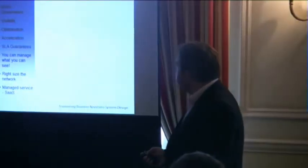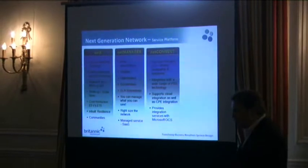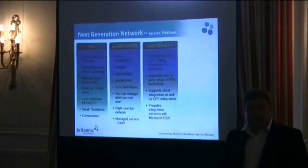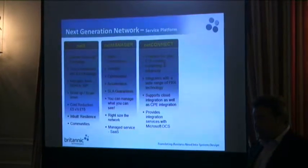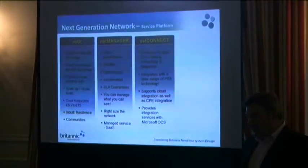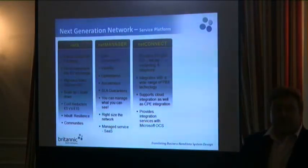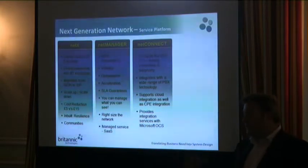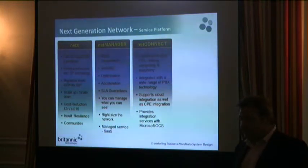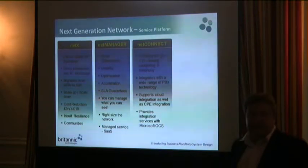So these are some of the services that we're delivering up in the core through our service platform. So NetX is a carrier-grade SIP exchange platform. So we've got connections directly into the BT network. We then have got the SIP integration with the telephony platforms as well. So we're able to then connect and make and receive telephone calls and connect different systems and environments together. And we really are seeing a hell of a lot of interest and take up in this technology.